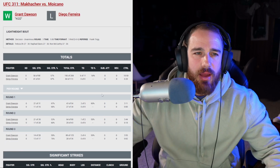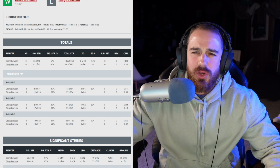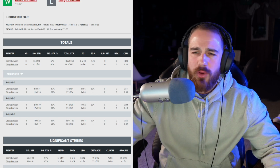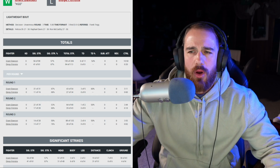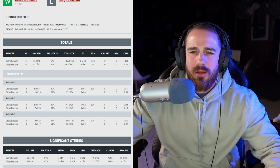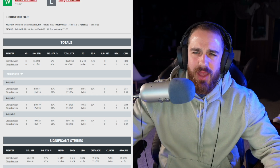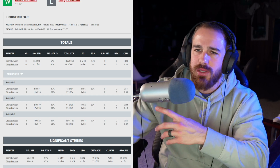Grant Dawson versus Diego Ferreira. Now, on the main video, I did mention a guy, Gregor Gillespie, and that should remind you of what was going to happen here. So Ferreira circling the warning track, and Dawson finding the mark with a hard low kick and some spinning kicks. Blocked on the arms and to the body a little, but he's throwing a lot out there, especially for a wrestler. Ferreira looking measured and plotting with the low kicks and the 1-2.